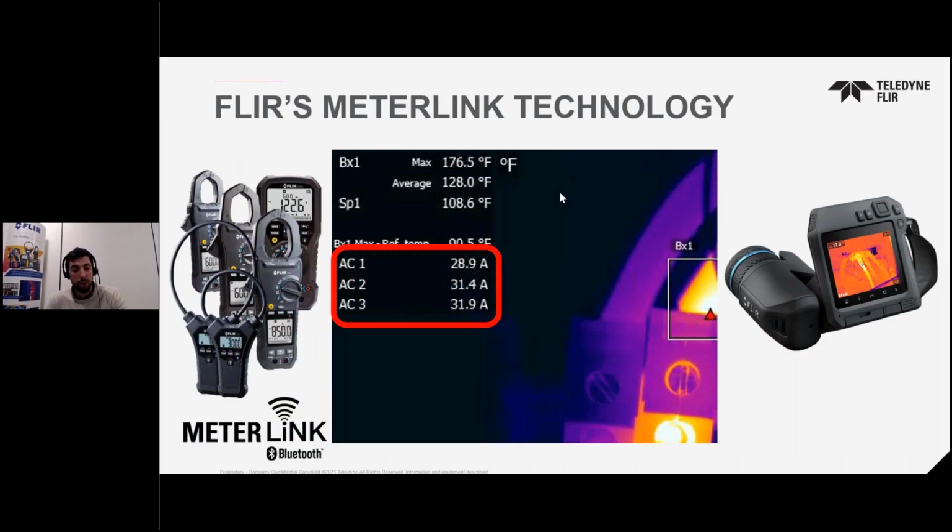Other test and measurement equipment from FLIR, like multimeters and clamp meters with the Meterlink technology, can be paired with a camera via Bluetooth, displaying their measurement values live on the camera screen, bringing more context to your thermal inspection.